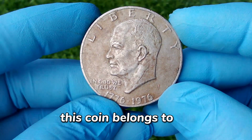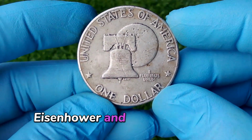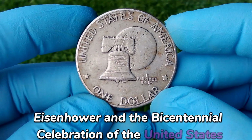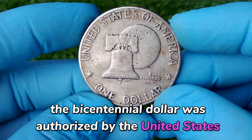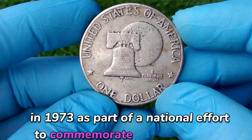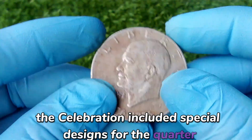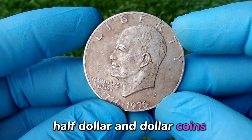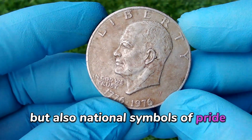This coin belongs to the Eisenhower Dollar series and honors both President Dwight D. Eisenhower and the Bicentennial celebration of the United States. The Bicentennial Dollar was authorized by the United States Congress in 1973 as part of a national effort to commemorate the Bicentennial. The celebration included special designs for the quarter, half dollar, and dollar coins. These coins were not only currency but also national symbols of pride and unity.